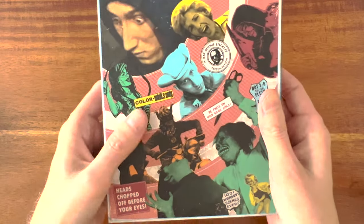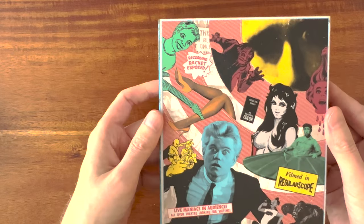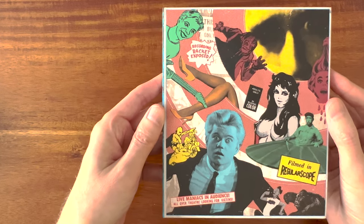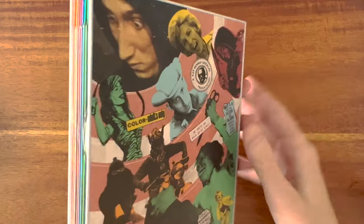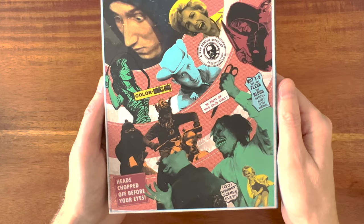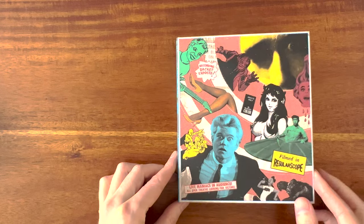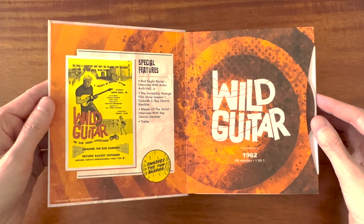Set the book to the side for a moment. And here is the packaging for all of the discs. Some great artwork here on the front, filmed in regular scope. And great artwork on the back. Beautiful. Now, let's set this down and open it up. Up first is Wild Guitar.